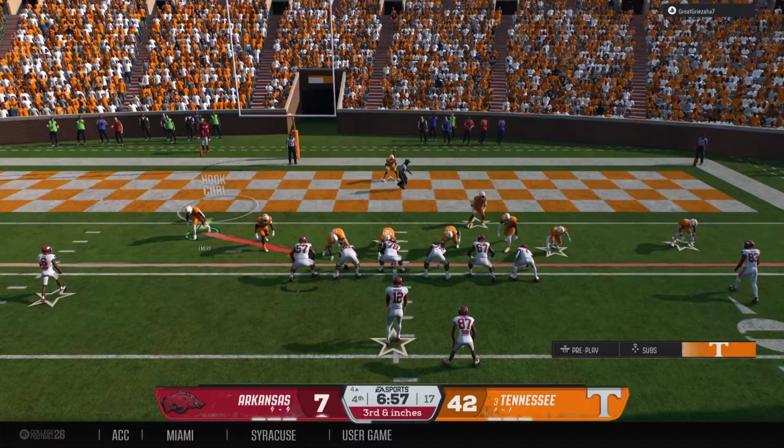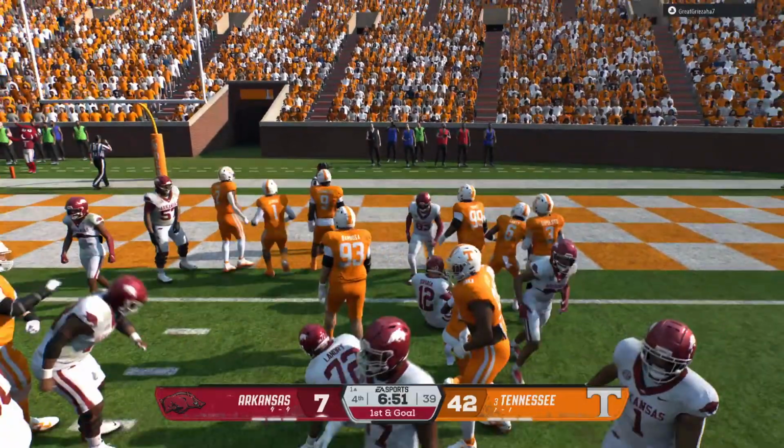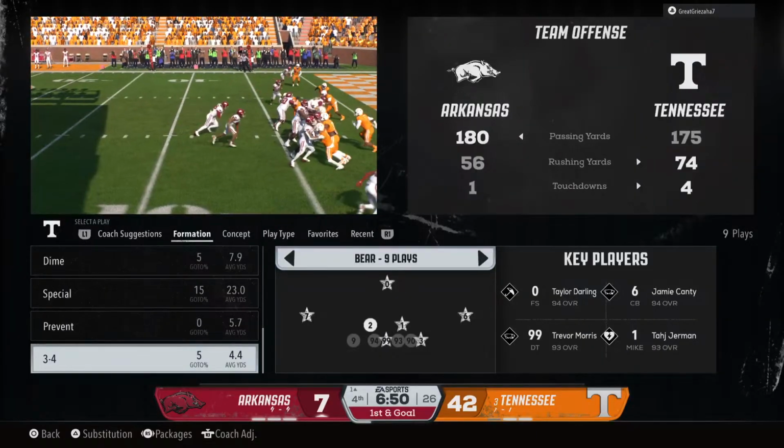No, you got to have it. And also, considering all that, this is 4-down territory too. So you need to identify who are your best players on offense and how can you give them a chance to score this touchdown. Timeout called here by the defense. It's their first of the half.